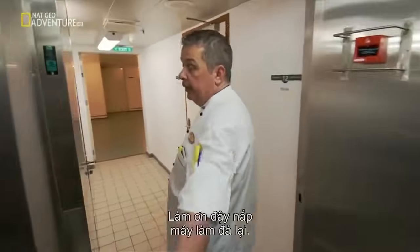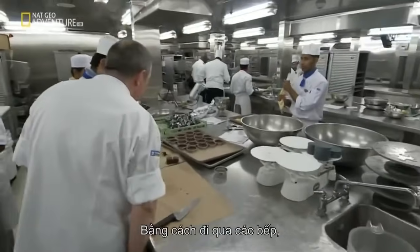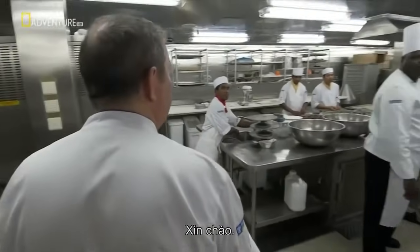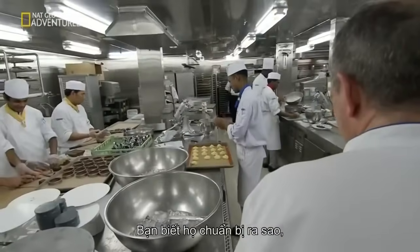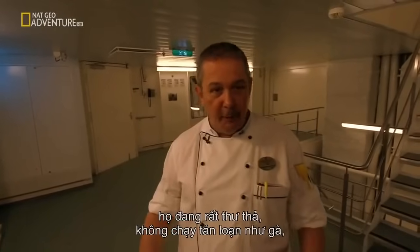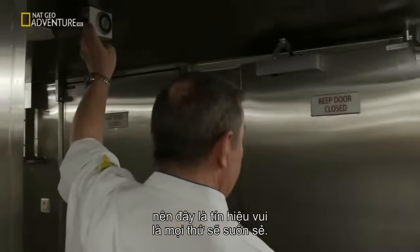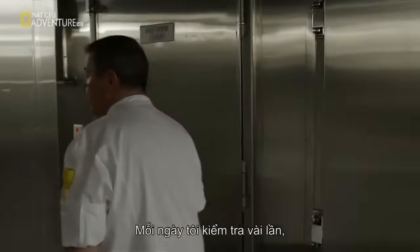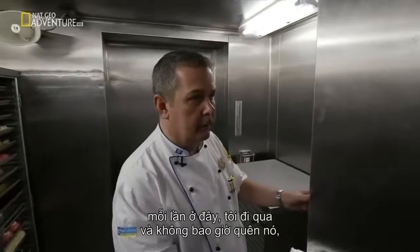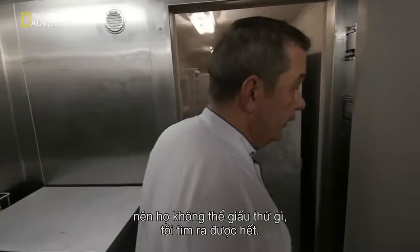Morning. Oh, can you close the lid from the ice machine, please? So by walking through the galleys gives you the first indication how the day is going. You see how they're prepared. The people are relaxed, not running like chickens around. So it's a good indication that everything is running smooth. I go every day inside several times. Whenever I hear, I pass by. I never miss it. So they cannot hide anything. I will find it.